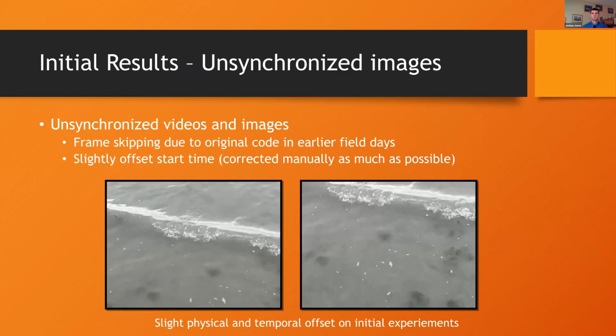These are the initial results and the issues I ran into for the first four initial hypotheses. It turns out getting these Raspberry Pi cameras to synchronize took a little longer than I had hoped. The original code, like I said, had some frame skipping. So I would go from one frame and the next frame might be a couple milliseconds later, which for most purposes isn't a big deal. But when you're trying to line up one camera to the other, any frame skippage of just 1 millisecond, 1/50th of a second or something, could be a big deal.